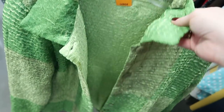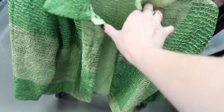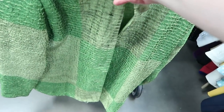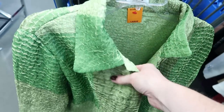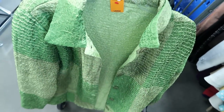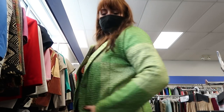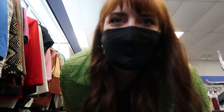I think this jacket is really cool because I'm into this lime green, like many of us love this color right now, and the fact that it looks like a checkered pattern and has the popcorn crinkle cut. It's a lot of different trends mixed together, so it could be really cool. I might pull it on and try it. It's got no pockets, which is kind of a bummer.